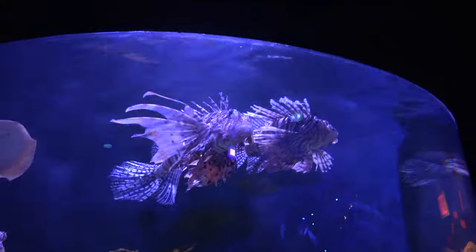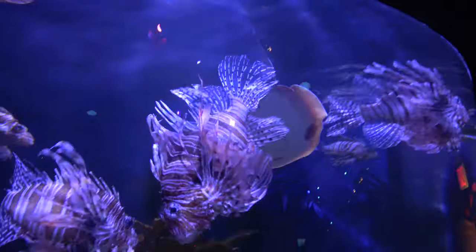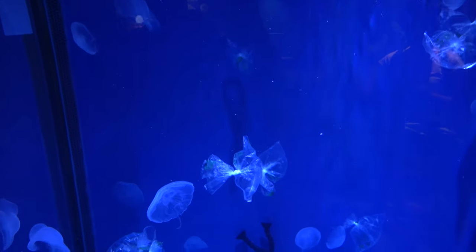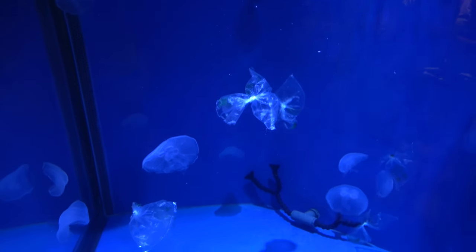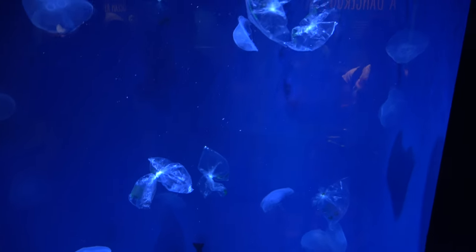The beautiful, beautiful lionfish. Hooray! This is a very interesting enclosure with a very much a conservation message, showing off how similar a jellyfish looks to a plastic bag.